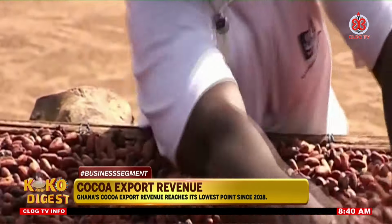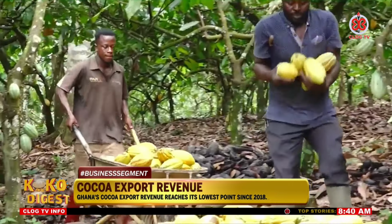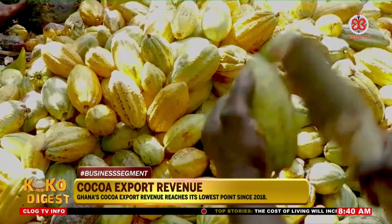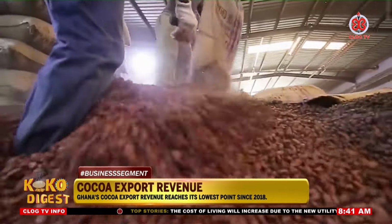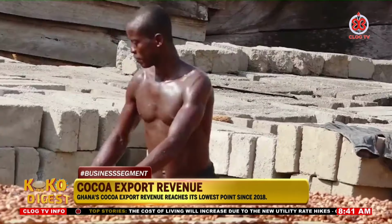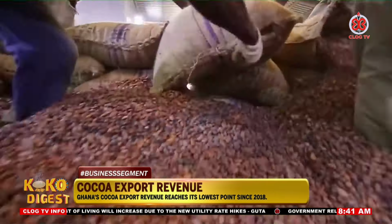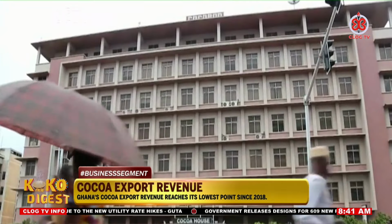The decline follows a downward trend in cocoa exports, which peaked at 2.1 billion United States dollars in 2021, but fell to 1.6 billion United States dollars in 2022 and 1.6 billion in 2023. This is the first time in 6 years that cocoa revenue has fallen below 1 billion United States dollars.